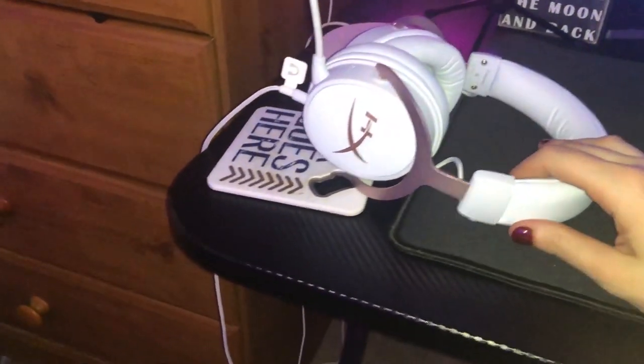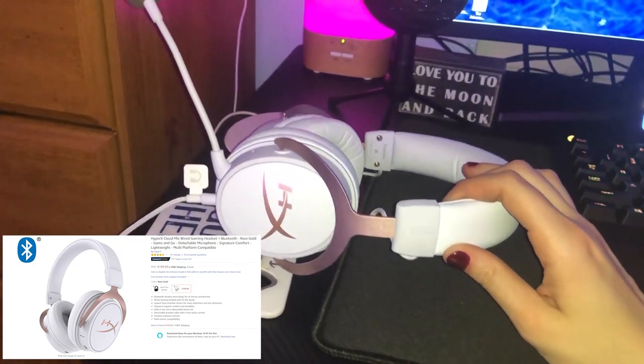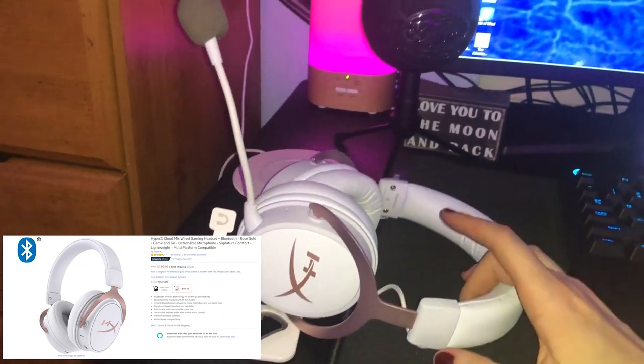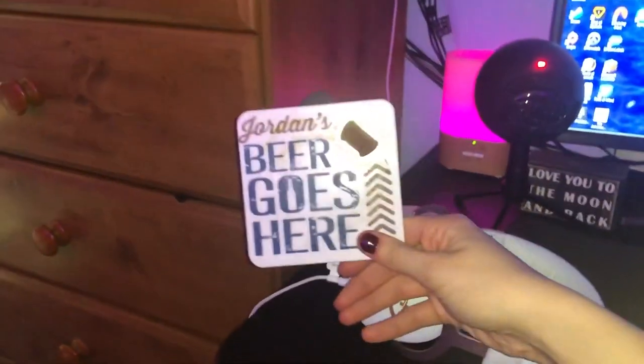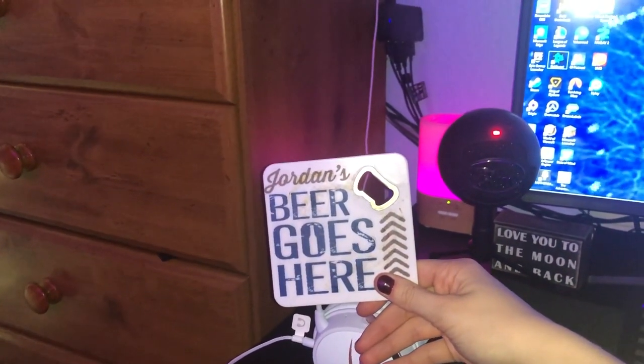I have the HyperX Cloud Mix in white and rose gold. This is my headset. It's super nice. This is something my mom gave me for Christmas. Jordan's beer goes here. Fantastic. This is a little charging station for my phone.